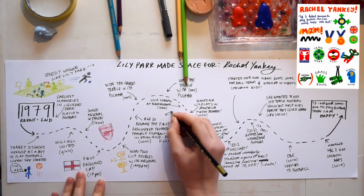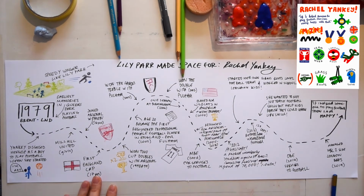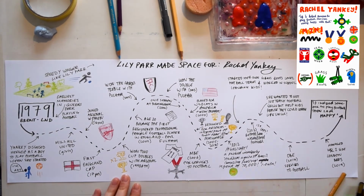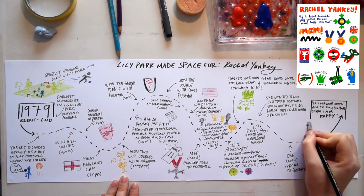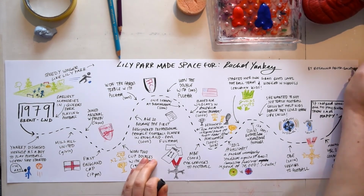Yankee has been awarded an OBE and MBE for services to football as she has worked in schools and coached kids, even starting up her own grassroots team. Lily Parr made space for Rachel Yankee. As Yankee continued Parr's legacy of inspiring a generation, she said, "If I help someone to play football, then I am happy."